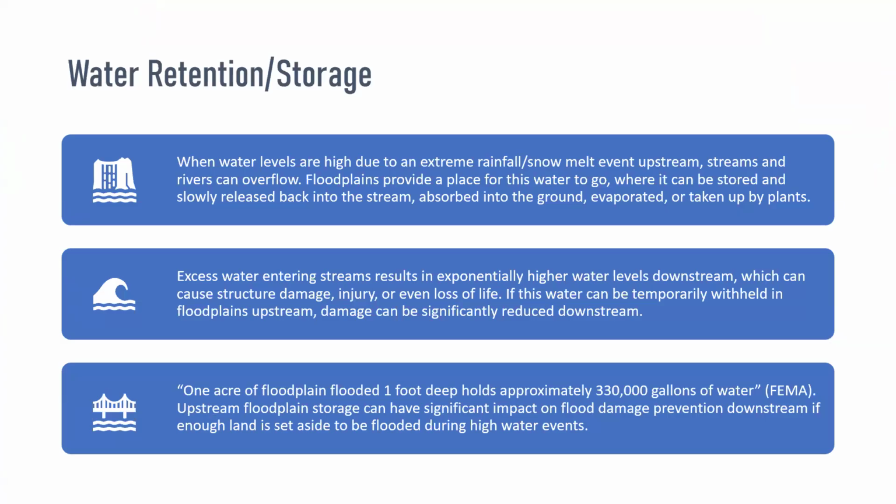So for water retention and storage, when water levels are high due to an extreme rainfall or snowmelt event upstream, streams and rivers can overflow. Floodplains provide a place for this water to go where it can be stored and slowly released back into the stream, absorbed into the ground, evaporated, or taken up by plants.